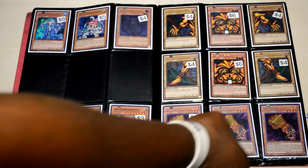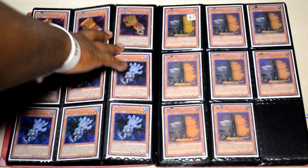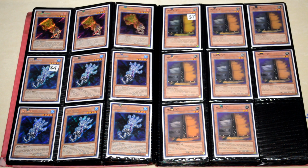Next, we have 3 copies of Firehand, which are all 4, and then 3 more copies. There actually is 1 Firehand that is slightly damaged, just to give you guys a heads up for the person that gets it. Personally, it doesn't look that bad in the sleeve, and on top of that, Firehands go for like 5, 6 each every time I find somebody else, so I felt $4 was still a pretty good price.